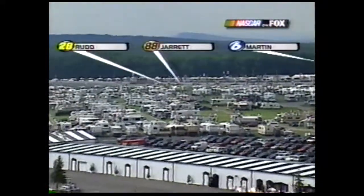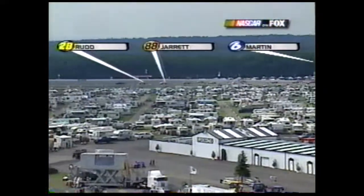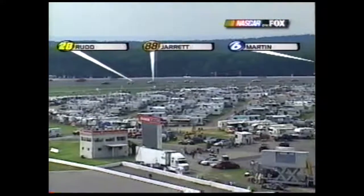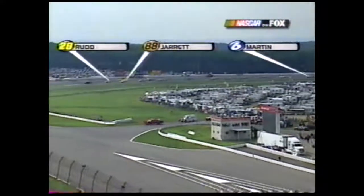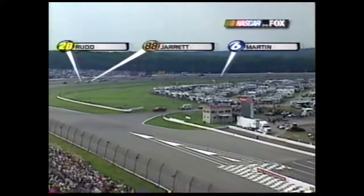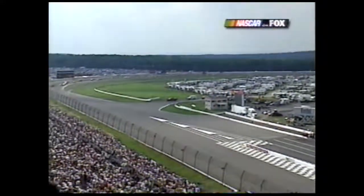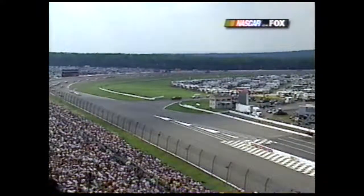32 laps to go. Caution is out for debris, so they'll be able to clean that up quickly. The pits should be open. We'll see if the flag changes this time by. And here the drivers will follow into the pits: Ricky Rudd, Dale Jarrett, and Mark Martin, who is the 5th place car. The pits are open. And we'll pay close attention now with a little pointer on the 6th car to see if that pointer stays on the racetrack possibly.